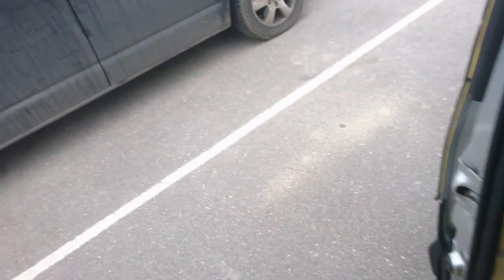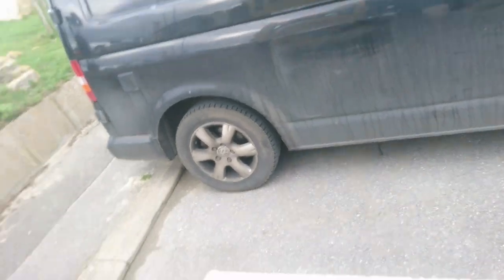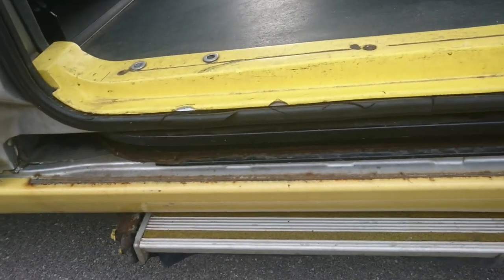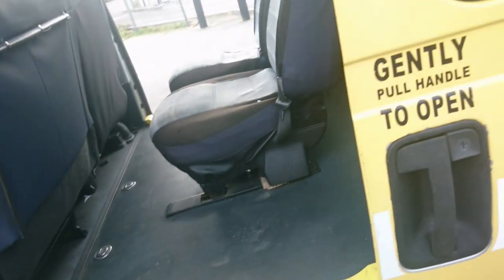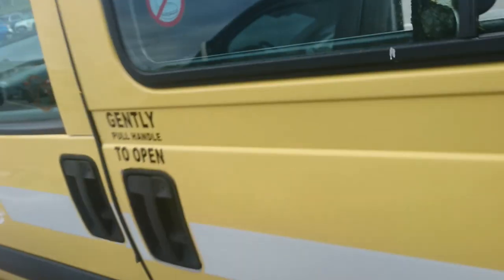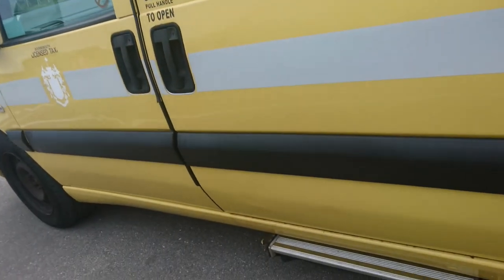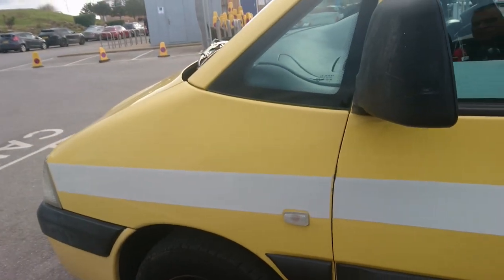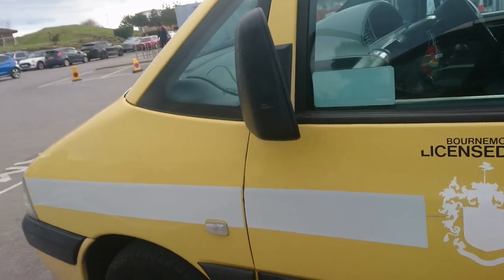So get out like this. That is very easy. Obviously, being something that is French and is a design that dates back to 1994, you can't expect it to be perfect, but actually, considering it's lived by the sea for a lot of its working life, that's not too bad.